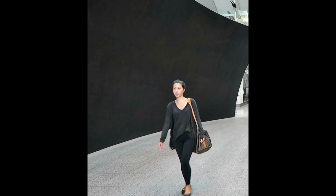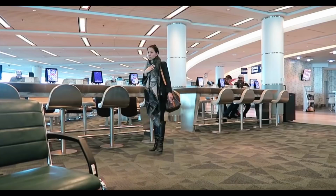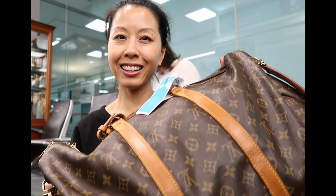This bag I also got from Real Deal Collection and I love it. I love the monogram print for travel. I just think it's very iconic and very beautiful. I also love the monogram print on small leather goods. This is the Clé, which I use every day as my wallet, and it also has my keys on it.